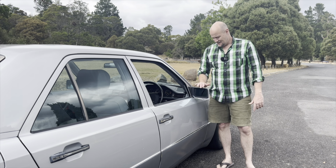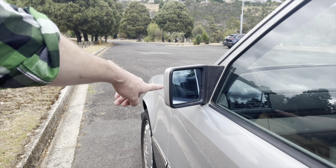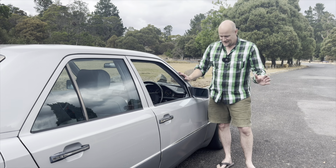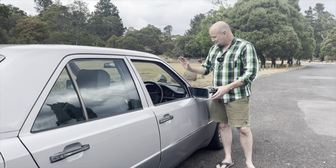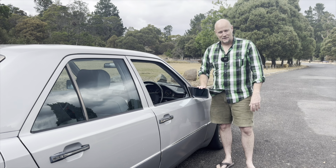on each side of the car. The driver's side is rectangle, passenger side is square. Now, looking at everything else on this car has been engineered to within an inch of its life. There must be a reason why the two mirrors are different sizes. I can't figure it out. If you know, leave a message in the comments below.